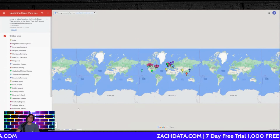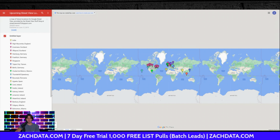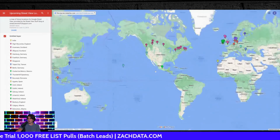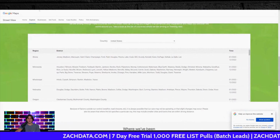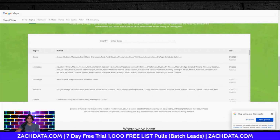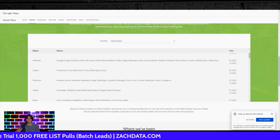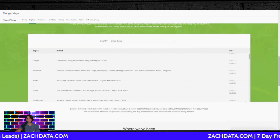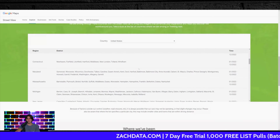So for example, right here, if you go to google.com and you just search upcoming street view locations, it's going to tell you where they're upcoming and where they're doing some more street views currently. So I can kind of log in here. It's going to tell me some areas in the United States they're working on currently. And then right here, straight from Google, it's showing in the United States where it's going, in Illinois, Minnesota, Mississippi, all these states right here. Quickly pause this if you really want and sort of see. But it's going all over the United States for 2022, and here are the dates.